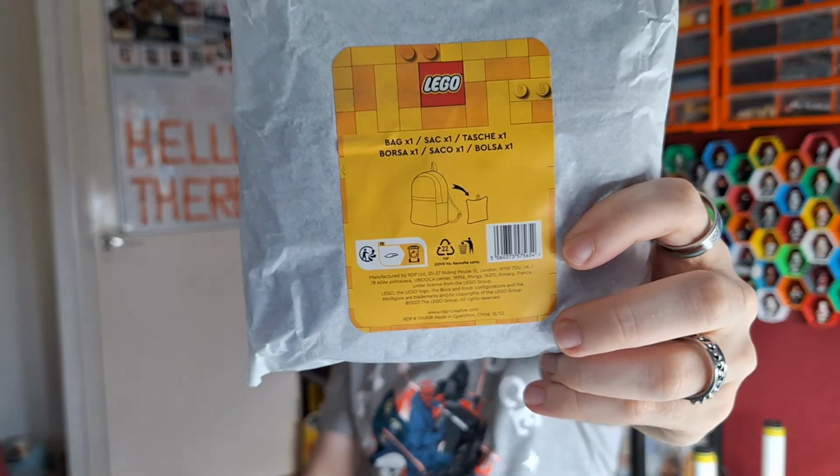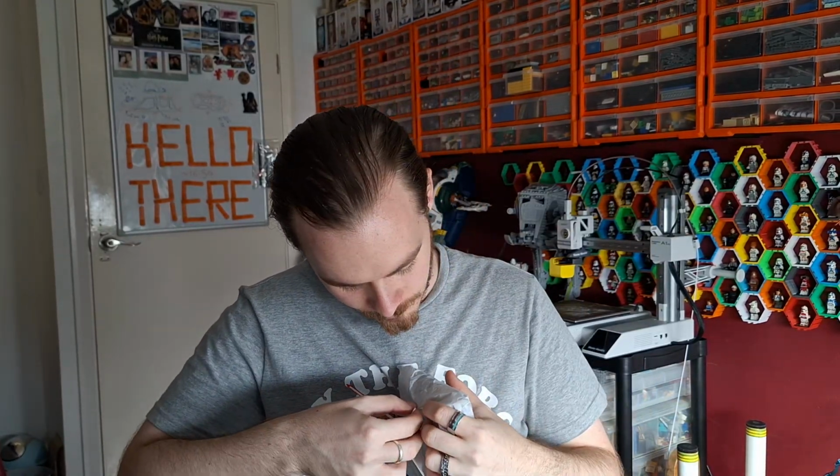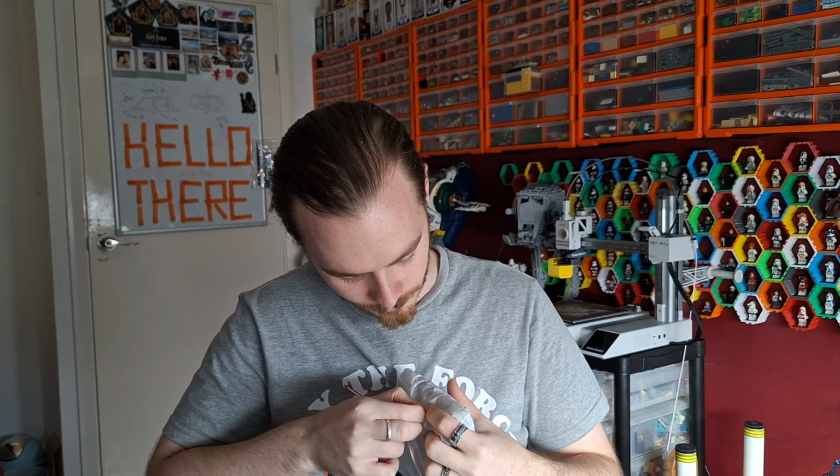My white wow that I picked up was in this paper bag. This is how Lego usually package a lot of their merchandise, and as you can see on the front, there's a backpack and a pouch. So it's not a Lego set. Any of you thinking that this would be a secret Lego set hidden inside? Nope, it's exactly what you see in the thumbnail.